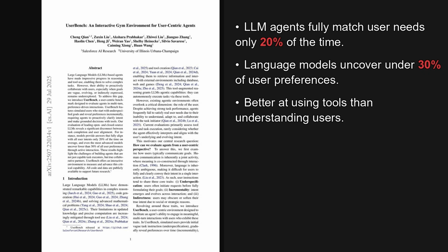So to wrap up, the key takeaway is that today's LLM agents are much better at using tools than understanding people. They struggle to ask the right questions to uncover what users truly want, especially when things get complicated. UserBench provides a crucial new way to measure and hopefully fix this problem.